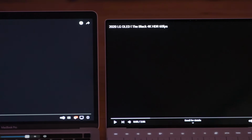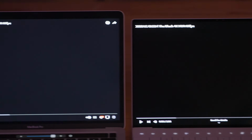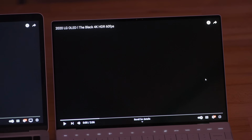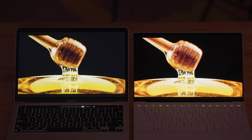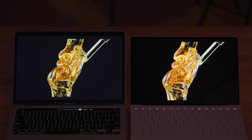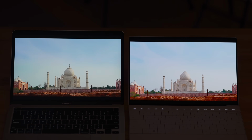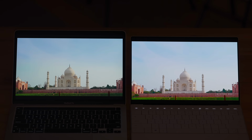Now, when we shut the lights off, we really see a huge difference. Look at that contrast. The LCD panel on the MacBook looks gray compared to pure black with the OLED on the Dell. And playing back this HDR footage, it looks way better than on the MacBook. I mean, the difference is dramatic. Now, I can't believe I'm saying this, but Dell finally defeated Apple with their displays. For watching videos, it's great.